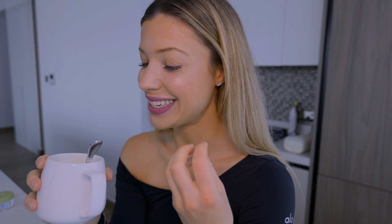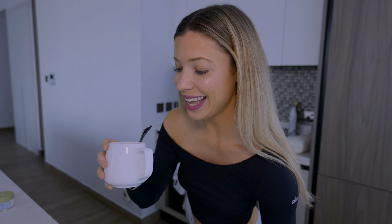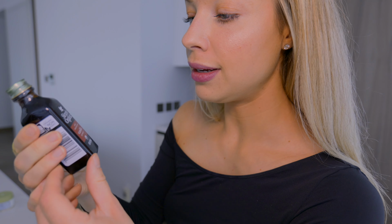Oh, it tastes really good. It tastes very clean, but you know what I'm gonna do? I'll add a little bit of vanilla extract, which is such an amazing hack to make it taste just a little bit sweeter, especially with the matcha, which is sometimes quite herbal, I would say. It's really, really nice to try. I got this on Amazon, but make sure it doesn't have added alcohol, because a lot of these vanilla extracts somehow also have alcohol, so I don't want that.